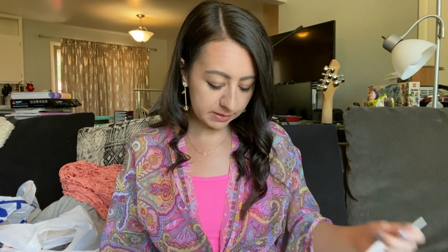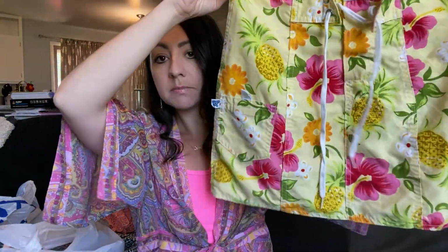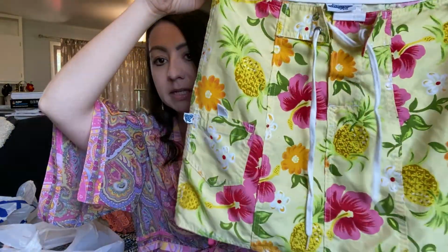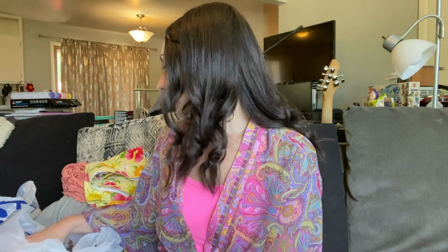What I'm going to do is, if it fits me, I will probably model it, just because I think if I modeled it, it would make it look cute. I did pay $4.99, but sometimes when I find stuff that's like Y2K, I have a hard time not buying it because I remember that era, and I grew up in that era, so I really love that era. So sometimes I don't make the best choices when it comes to that.